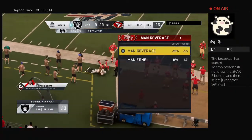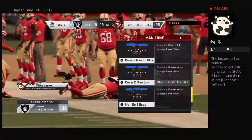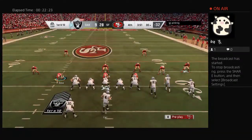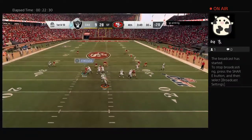Clock management, definitely critical here if they want to get back in this game. Absolutely agreed. They have to up the tempo in this case, down a couple of scores. Want to make sure they have a chance to win this ball game. Carr now, a perfect 8 for 8 to start the second half. Not bad. 1st and 10.